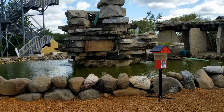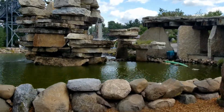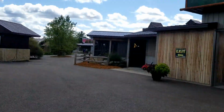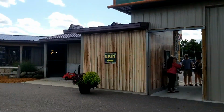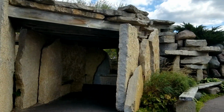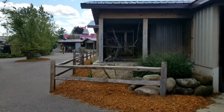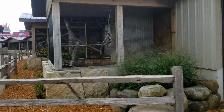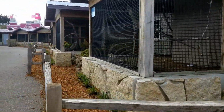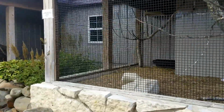There's a fountain here with some, what's in here? We don't see anything in there. We're back to the main entrance, and we're walking toward the gift shop because we want to do the train first. On either side of the main entrance, there's these little animal exhibits. This one has a bird in it.